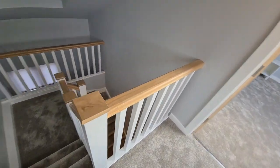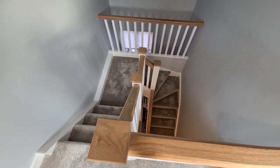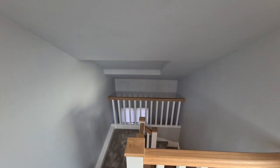And of course the staircase matches up with the existing staircase. Everything lines up, the posts line up with the posts downstairs, the handrail lines up with the handrail downstairs. So I'm very happy with that.